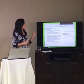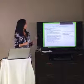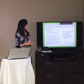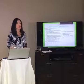And then it can be used in conjunction, or the other laser can be used by itself. It's a diode laser, which helps to stimulate collagen and reduce pores with no downtime, and it's very quick.